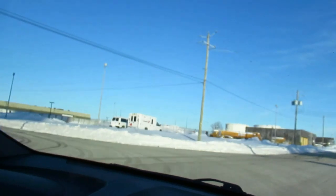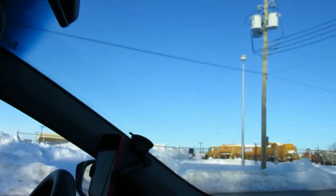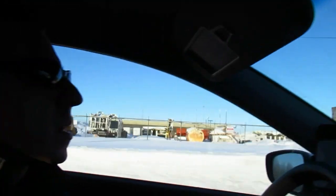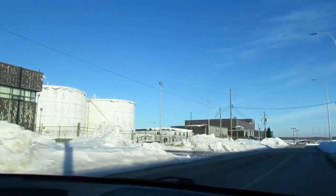Oh, look at that tanker. What? There's some fuel airplanes. Oh man, it looks old. Swissport, yeah, it's the fuel airplanes. Oh, we're gonna be next to the runway here. Pretty sure. Pretty decent.